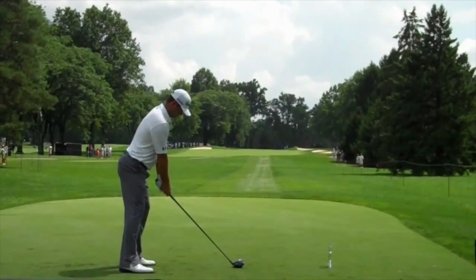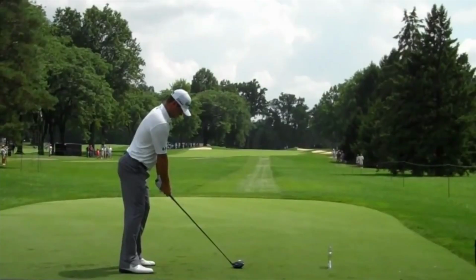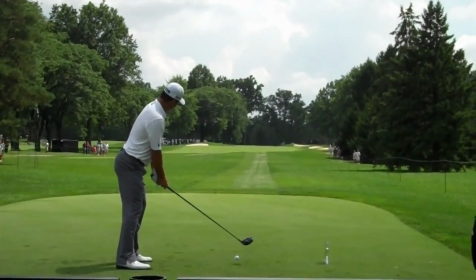So lastly, we've got Gary Woodland here with the driver. Now, something slightly different I wanted to pick up on in Gary Woodland's swing here, and something which I can hopefully continue to take into my game as I go forward. Because one thing I've noticed when I've been trying to implement moves into my swing to increase club head speed, my accuracy has suffered because my actual timing has suffered. I've not always been able to find the actual centre of the club face.